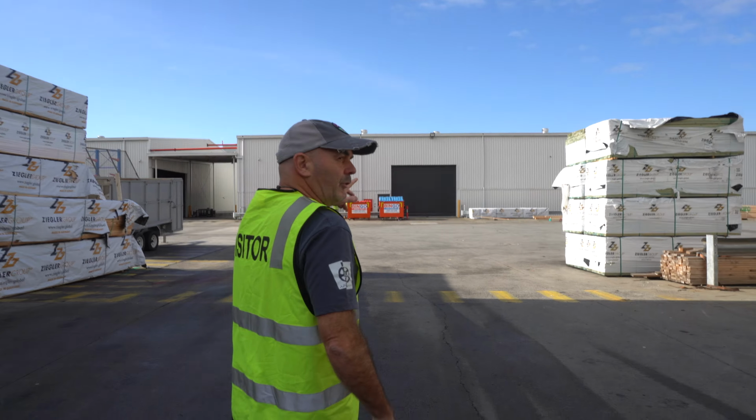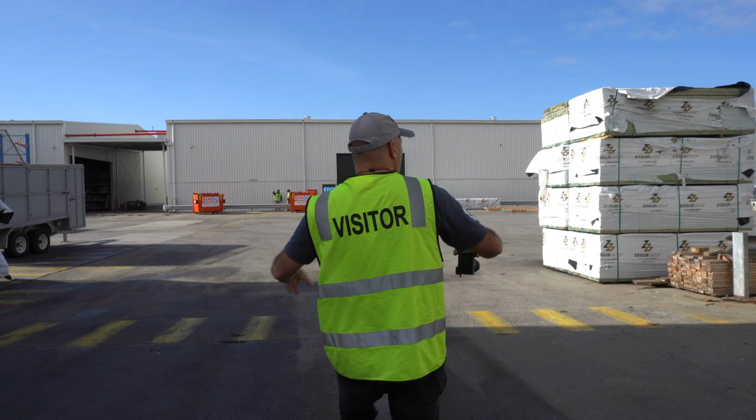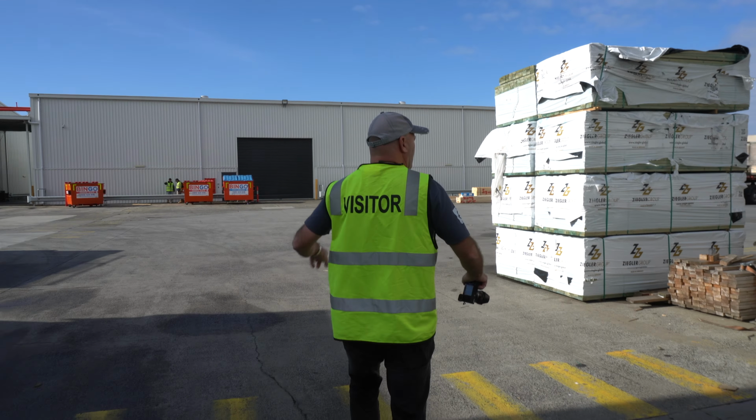We can't get into warehouse 2, right? It's locked up. They fabricate. That's okay. We looked at the back of warehouse 2.